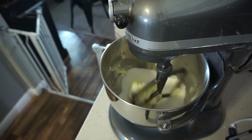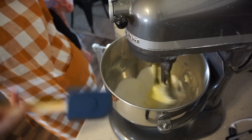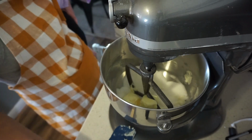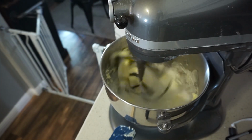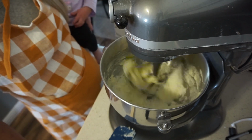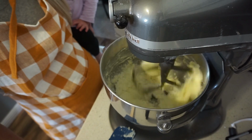So as you can see, Briley was so excited when I turned that stand mixer on again, so she came running because she wanted to watch it. You are going to cream together 1 cup of salted butter with 1½ cups of sugar. I don't think my butter was fully room temperature or softened, so I put my hand underneath to use the warmth from my hand to warm up the bowl a little.